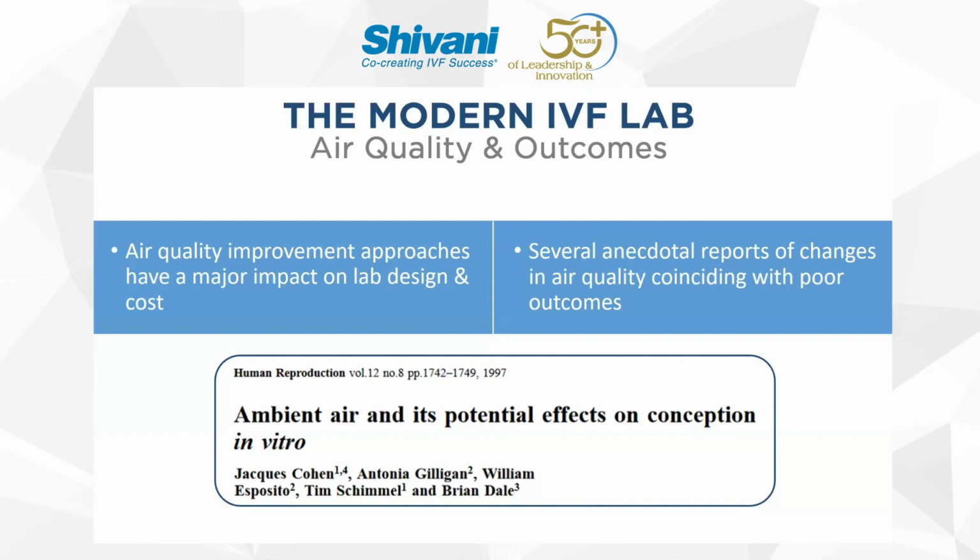And for obvious reasons, with the topic of this talk, air quality improvement approaches have a major impact on lab design and cost. So it'd be nice to know how important this is. There are several anecdotal reports that changes in air quality can negatively impact outcome, which is why we're concerned about it, and rightfully so. But the first paper published that started this can be seen here from Antonia Gilligan, the expert on this, and the person who really championed this early on with dedicated HVAC systems, and Jacques Cohen and Tim Schimmel and others.